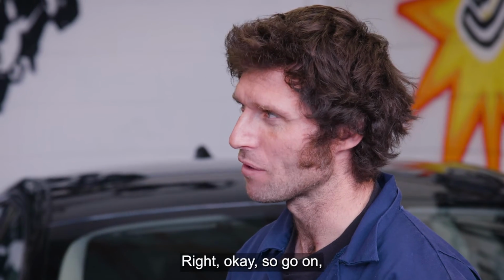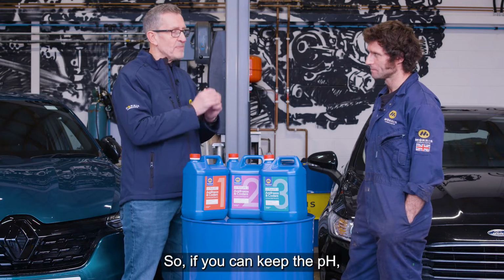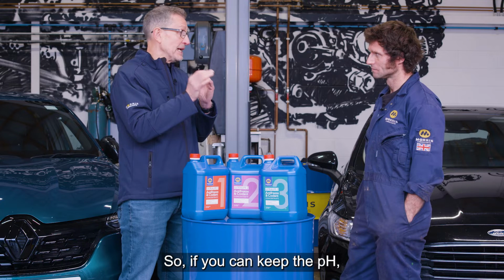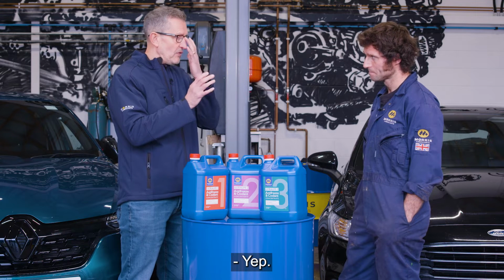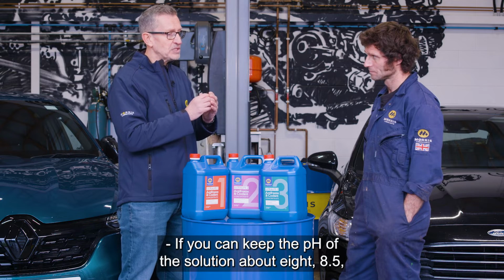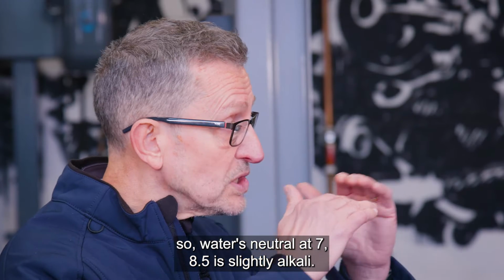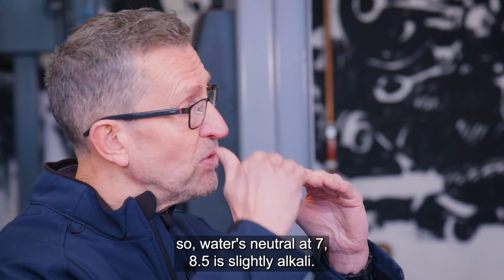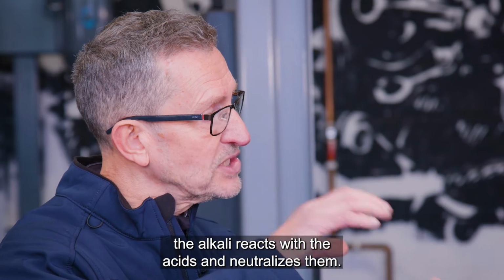Right, so what have we got to put in there to stop the corrosion? So we have something called buffering agents. If you can keep the pH, that is acidity and alkalinity, of the solution above 8.5 (water's neutral at 7), 8.5 is slightly alkali.